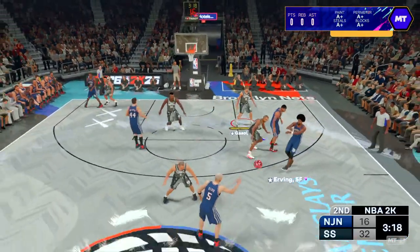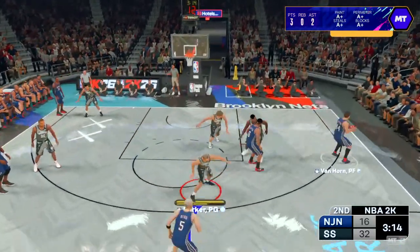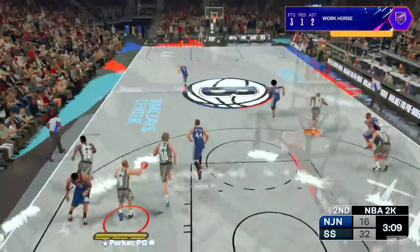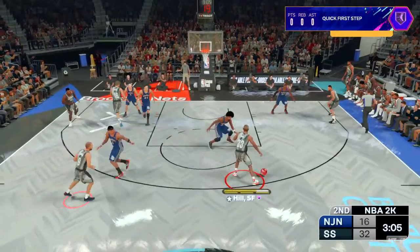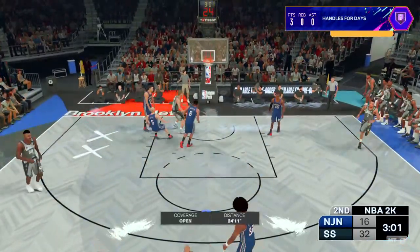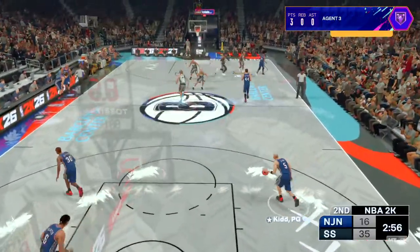On the wing, Irving. Checked by Hill. Pass to Van Horn. And it's rejected. Up top, Hill. He's guarded by Irving. Fires for three. And Hill hits from deep. Hill's got his first bucket of the game, and he's on the board for three.